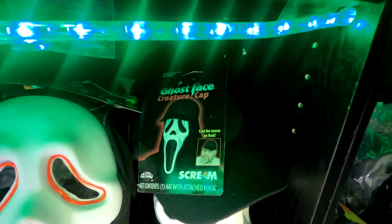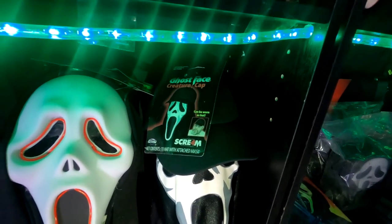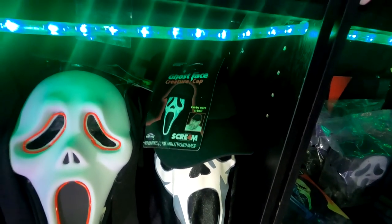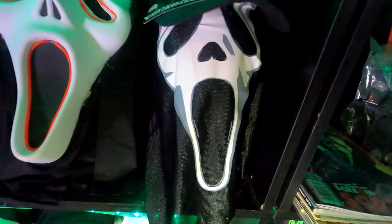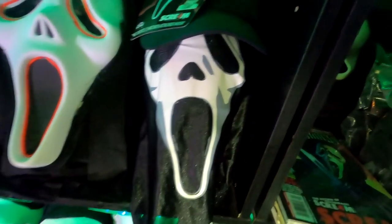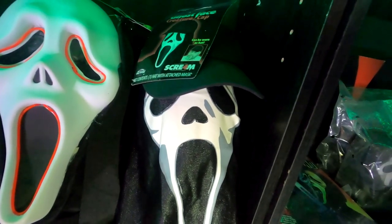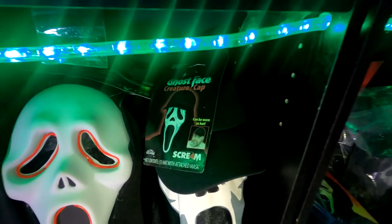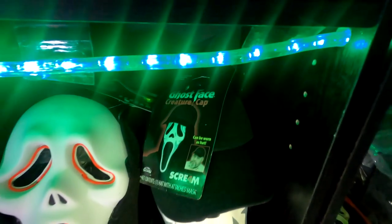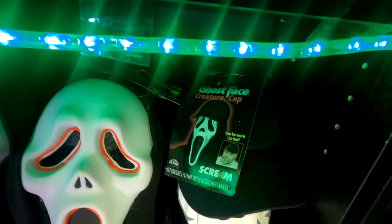Sliding on down, we have the Ghostface creature cap, still tagged. This one is pretty cool, I guess. I mean, I'm definitely the kind of person to wear this thing around, but you have a polyester see-through face mask, basically is what it is. It's a mask, but you've got the Ghostface mask printed on there. And yeah, it's kind of like a visor. It comes down from inside the cap. So I guess you would just have this sweaty fabric shoved up inside of the cap until you're ready to pull it down.